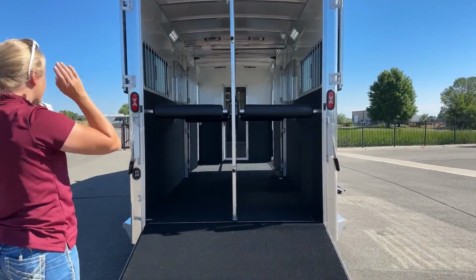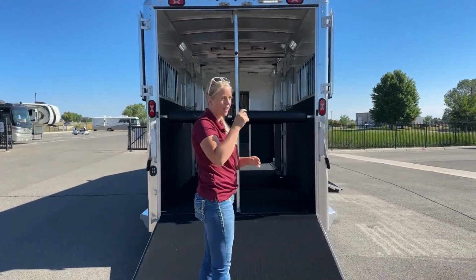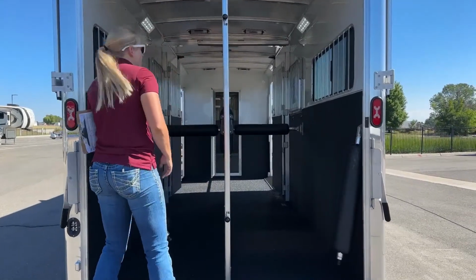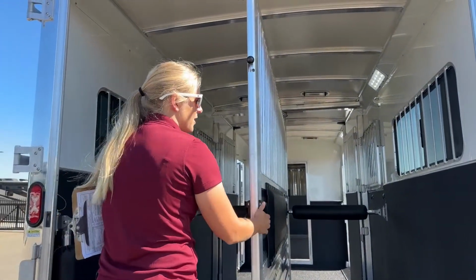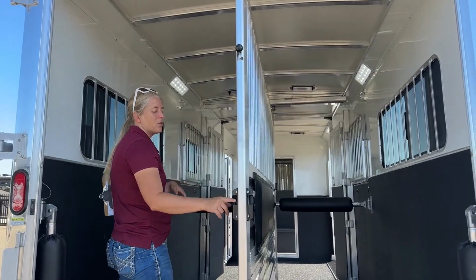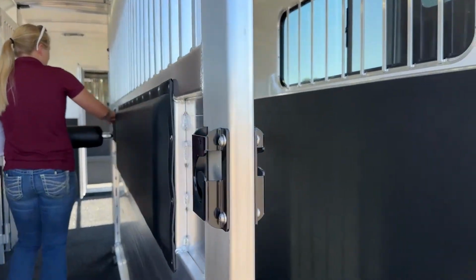All right, so now we've got our straight load stalls here. And for those of you that aren't familiar with the Cimarron 2+1 traveling divider, it is one of the coolest features. I think people are still in awe of how well it works. We've got these nice little butt bars, and these ones, butt and chest bars, are both padded on these. On the rears, we just have the regular swoop here. We've got child safety locks on the front.